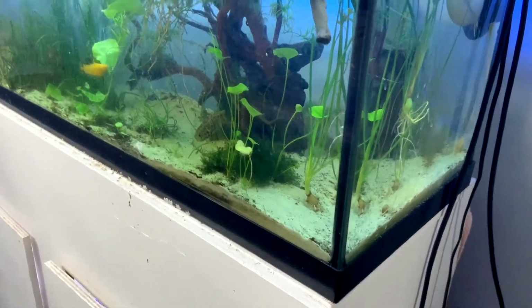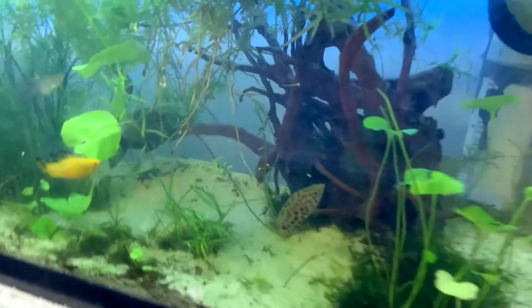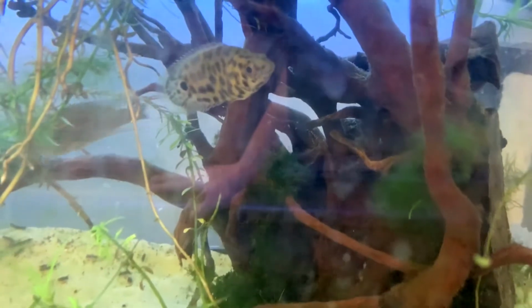My 33-gallon grow out right here. So the residents of this tank include a Leopard Ctenopoma. I got him quite a while ago now, probably about 5 months ago. Pike Killifish, or live-bearing pike as some call it. Also had her for quite a while now.